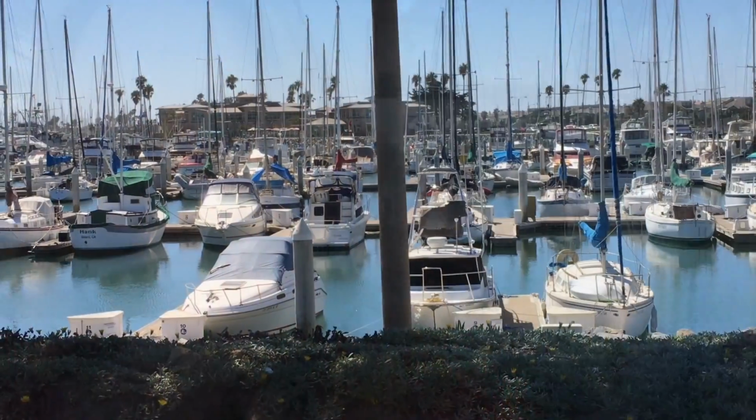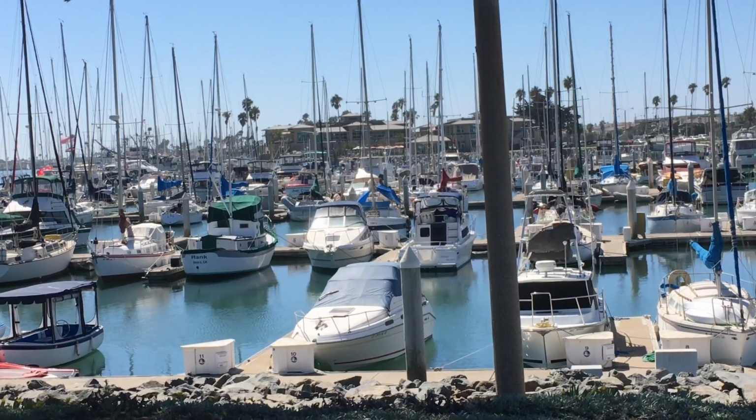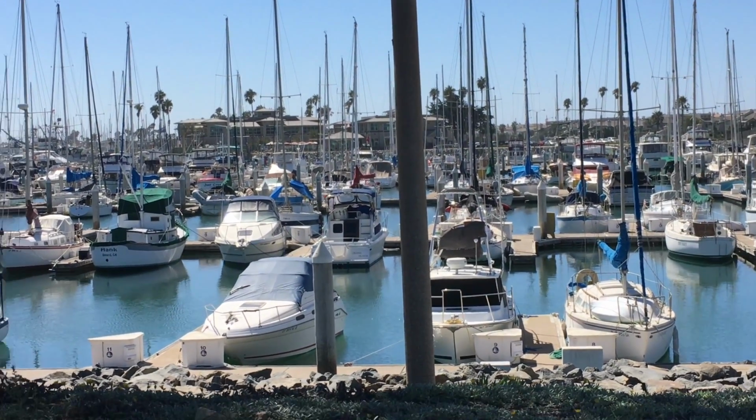There goes your stuff. Hi! There's Randall's boat, next to the sailboat. Yeah.